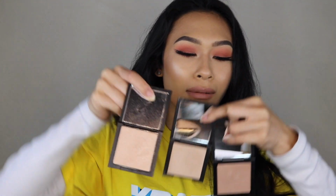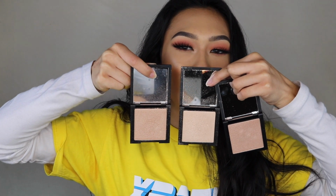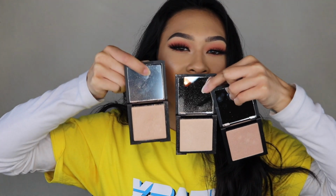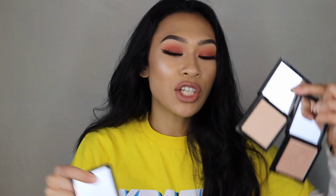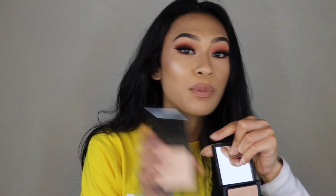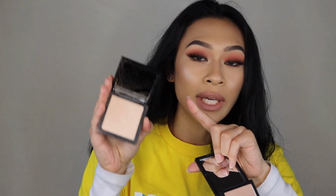I mean, I guess there is some differentiation when you hold it up to LED lights, but on the skin, it looks the same. I just noticed the only difference with the super light one, which is the shade Keep Going. This one is super, super blinding.